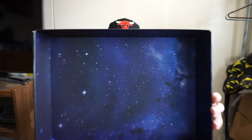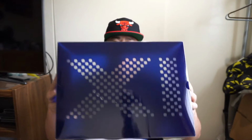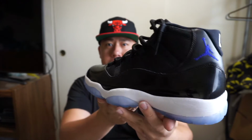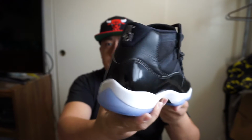To get into this, in the back of the lid, we got a nice little galaxy space design. It's pretty dope. Nice little touch to it. I thought it was pretty nice. And you got your typical Jordan 11 cover, whatever this thing is called. And now, the moment we've been waiting for, we got, bam, the 2016 version Jordan Retro 11 in the Space Jam colorway. And we all know this is the one that's going to be stitched with the 45.